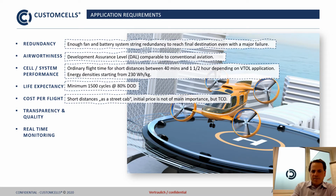And it's important to mention it's not about the initial purchase price of the VTOL, but about the total cost of ownership for the companies which are running these VTOL.